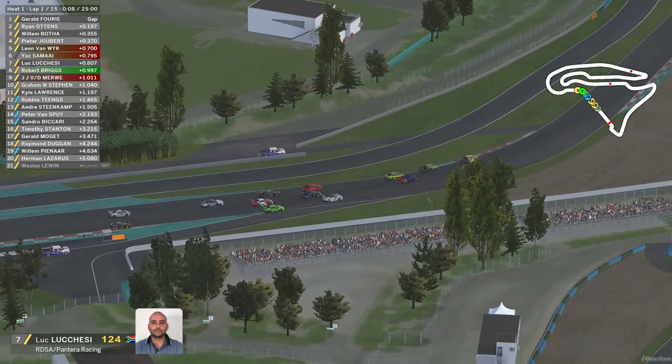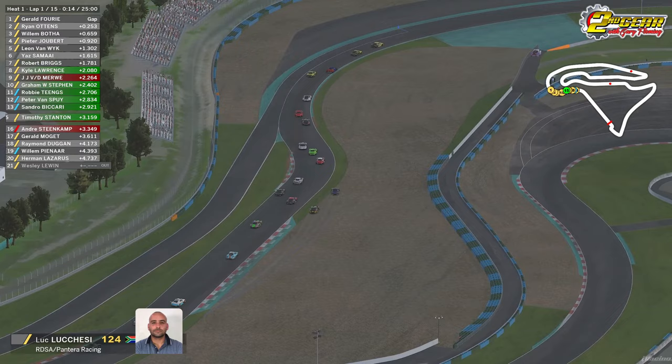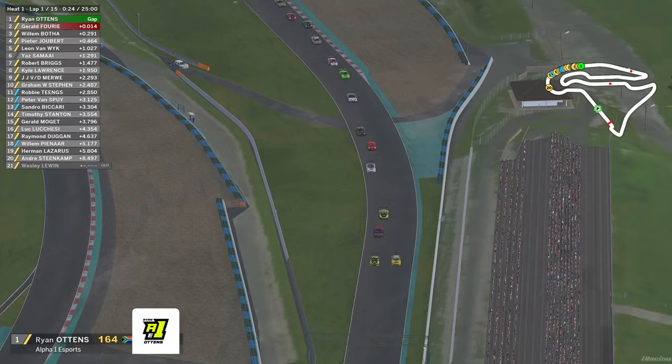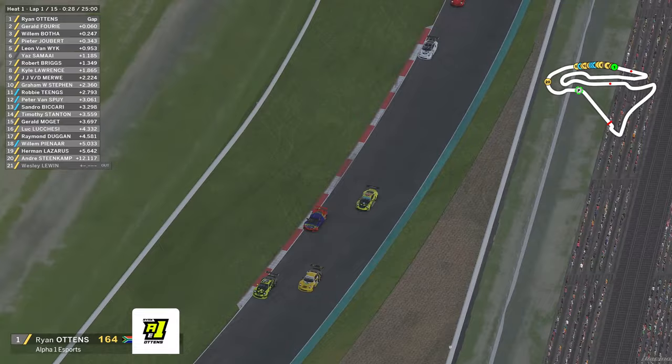Oh, there's two cars that have gone off a little bit further back. André Steenkamp, oh, it was Luc Lucchesi was one of the guys that went off there as well. What an amazing battle that's going on up front. Look at that, Ryan Ottens and Gerald Ferrie alongside one another. Willem Botha is in there with Pieter Hubert, then just a little bit behind that, the white one, that is Leon van Wyk.